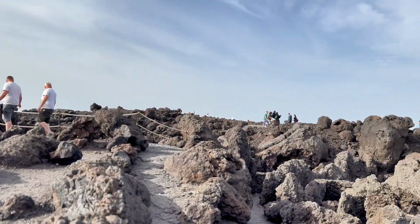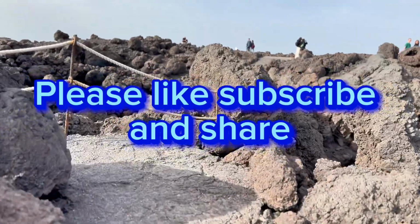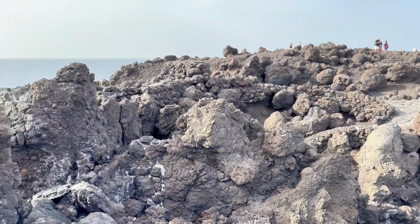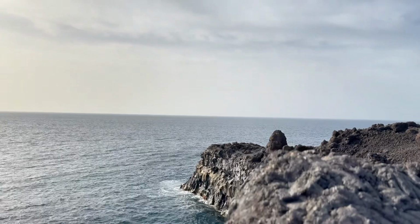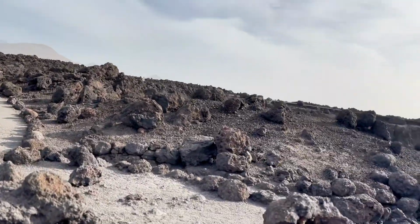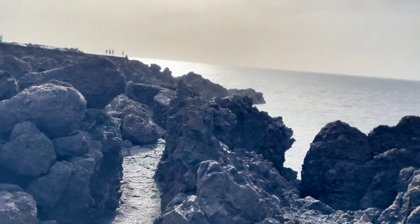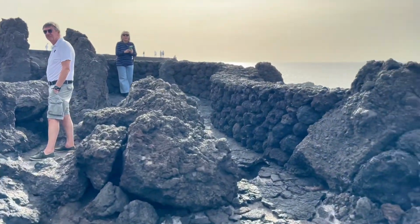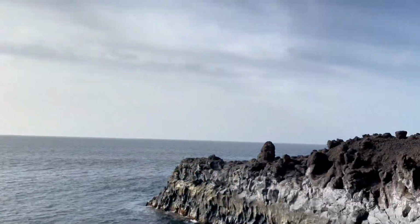One of the guys said it's one of the best places here on the island. The water is almost like we're walking on water. They closed up this bit. This is exciting to see the work of God, the work of nature. Wow, this is nice.